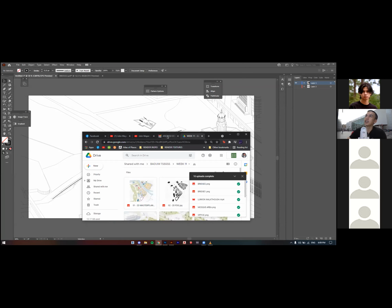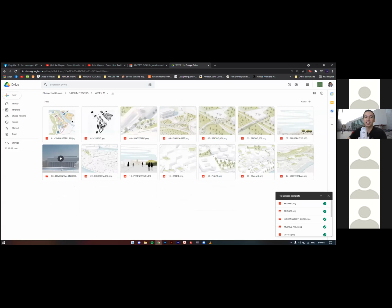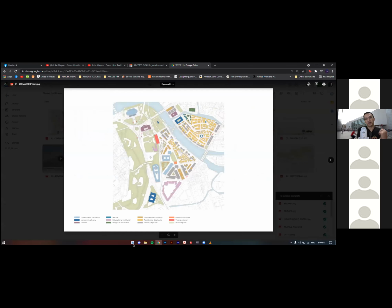Wow, may detail ng City Hall. And GSIS building. Took a long time. I can imagine.